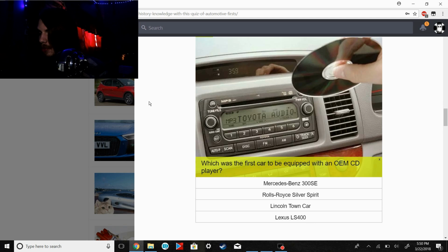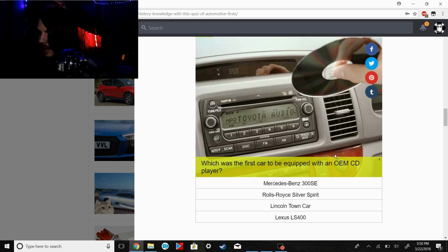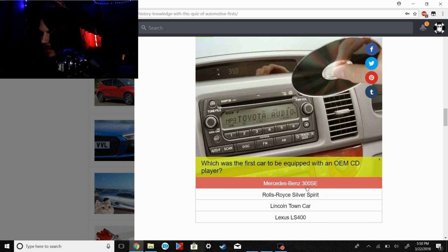Which was the first car to be equipped with an OEM CD player? I am going to say the Mercedes 300 SE.